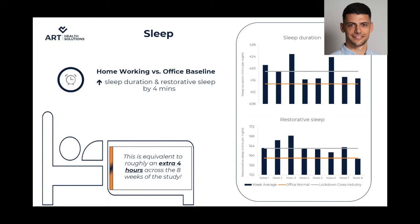But nevertheless, sleep across the 8 weeks of the study did go up in a home working environment, and we can certainly see that should be considered beneficial for enabling employees to grab that much needed extra few minutes of shut eye.